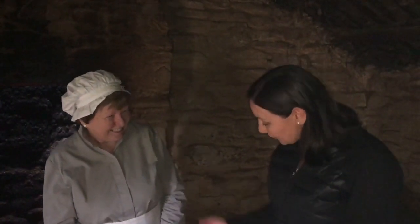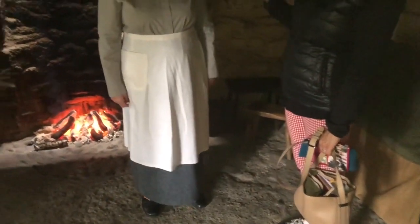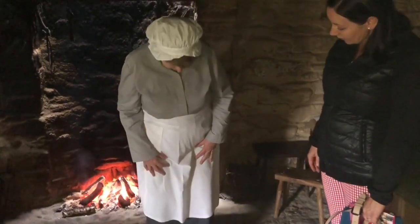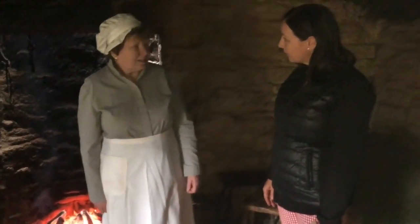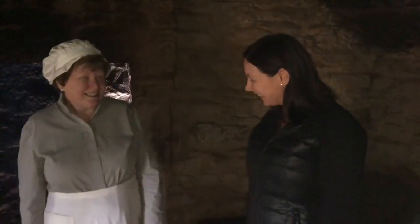Stages. Yes. And what you're wearing here would be typical of what people wore as well? Yes. So the bonnet and the apron, and the skirt. Lovely. And you're Mrs. Devine? I'm Mrs. Devine today, yes. Thank you, Mrs. Devine, for bringing us into your home. You're very welcome. Thanks.